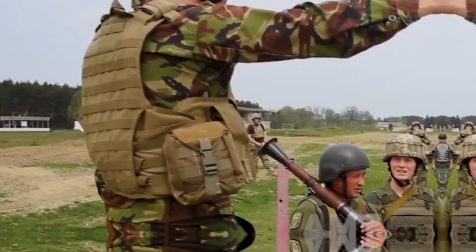So they improved their design and came up with the RPG-7. Today, a Russian company called Basalt makes these weapons. It's kind of like how different car companies make different models of cars, except this company makes military weapons instead.